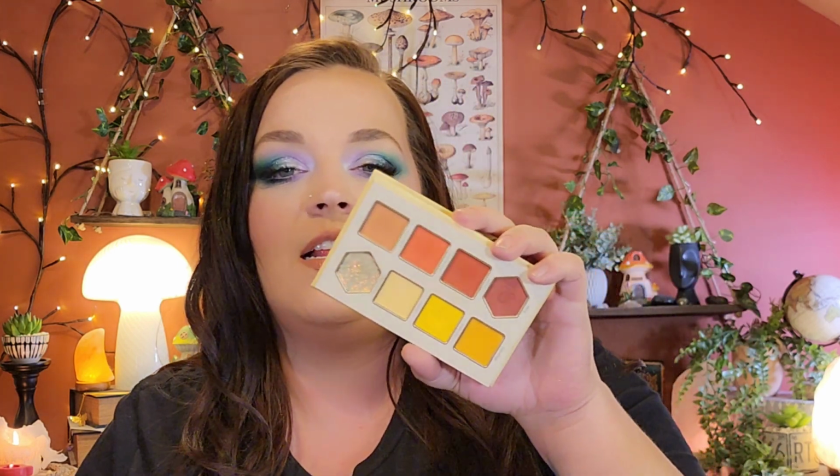Next, I have this palette from She Glam. This was a gift from a friend of mine. It is the Leo palette. The color story on this one is really, really pretty. I think the artwork on it is pretty as well.